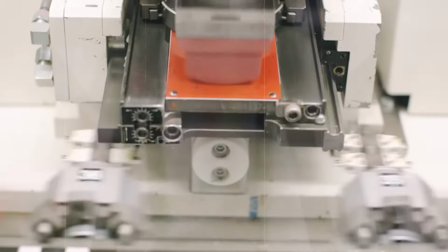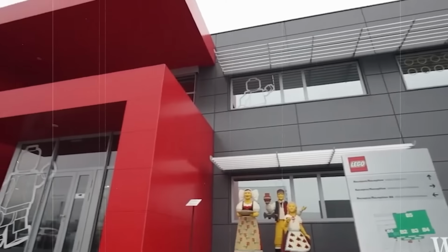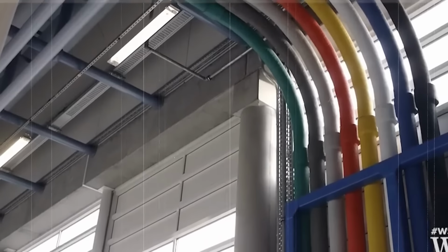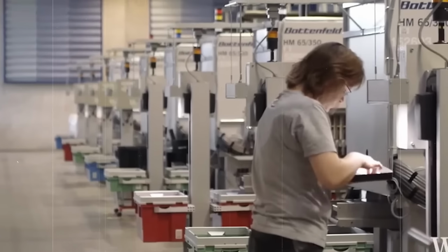The mold is loaded into an injection molding machine, which heats up the plastic pellets and injects them into the mold at high pressure. The plastic quickly cools and solidifies, taking on the shape of the mold. The mold is then opened, and the new Lego bricks are ejected from the mold. They're then inspected for any defects or imperfections and sorted according to color and size. From there, the bricks are packaged and shipped out to stores all around the world.